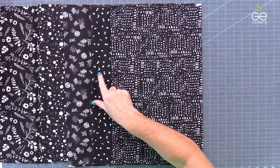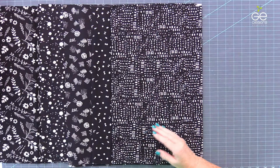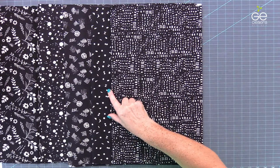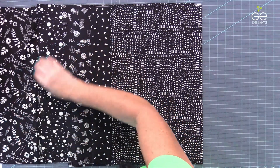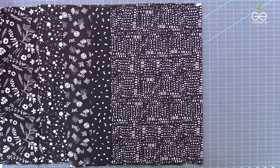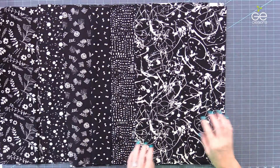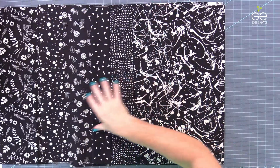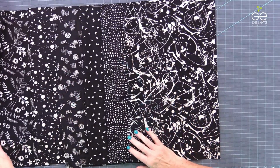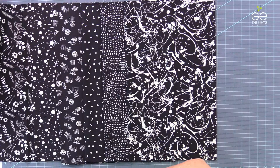And what I love, it's not a pure white. Sometimes with black and white prints, the white on the black gets to be so harsh, and the black is also not a pure black. It's a little bit warmer. So it really gets a lovely effect. We have the paint splatter. So these six blacks, or six darks, and then we go into the lighter tones.